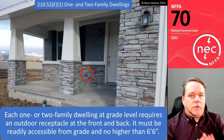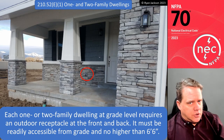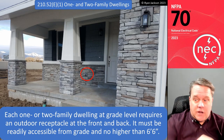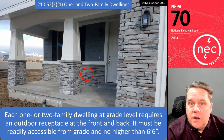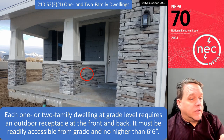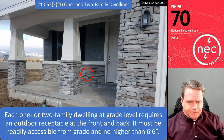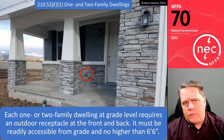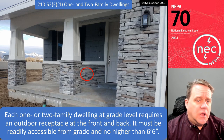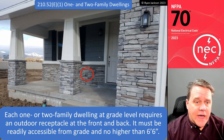Readily accessible from grade. All right, so I'm standing at the dirt. Can I reach that receptacle? Well, no, not unless I've got the go-go gadget arms, right? So is that readily accessible from grade? Well, let's remember, readily accessible means that it's capable of being reached quickly, doesn't require me to climb over or under an obstacle, doesn't require me to get a portable ladder. So can I get to that from grade without a ladder?